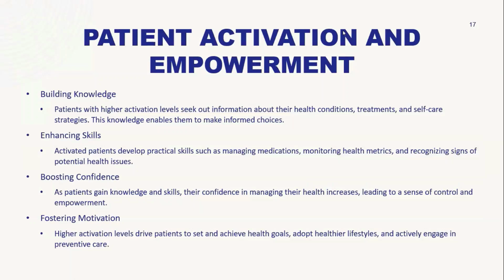All right, patient activation. We need to build knowledge. We said it's building knowledge, enhancing skills, boosting confidence, and fostering motivation. So how are we going to build knowledge? We know that patients that are more highly activated actively seek out information about their health conditions, their treatments, and their self-care strategies. They know that this knowledge enables them to make informed choices. So we've got to get them to this point where they're actively seeking out that information and being involved in their healthcare.